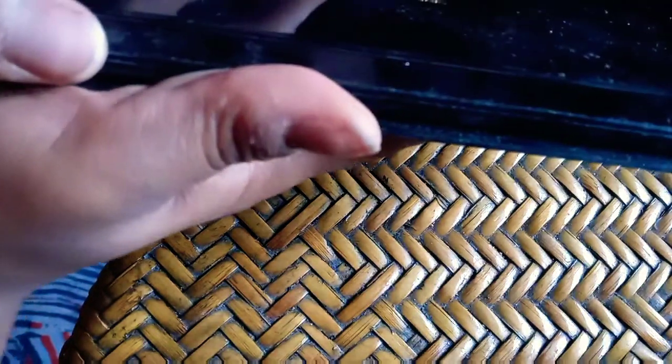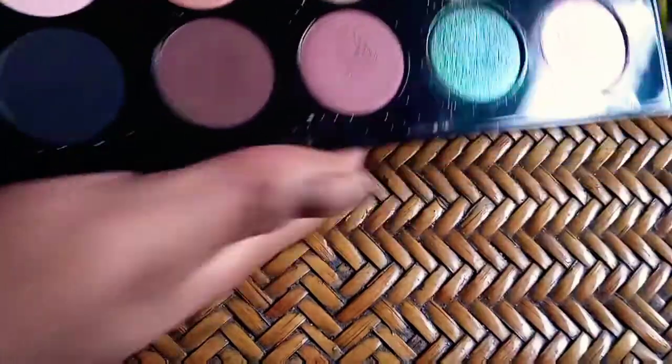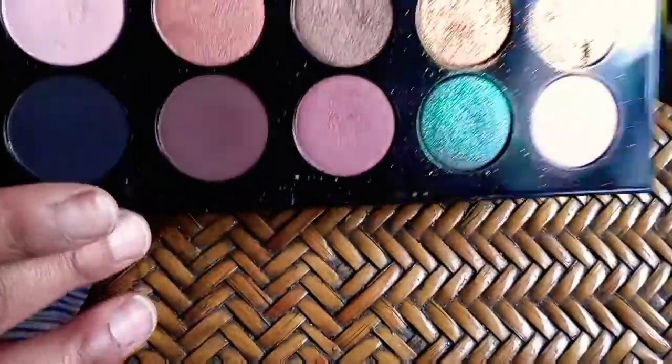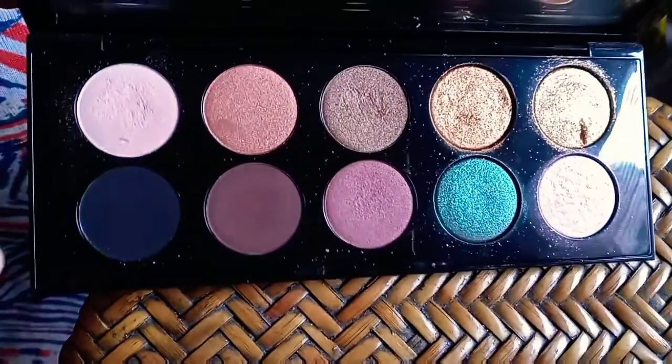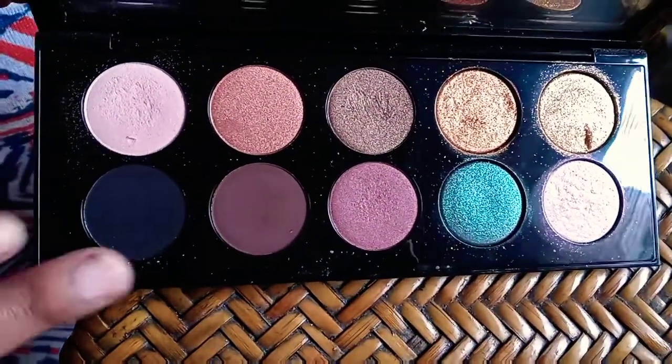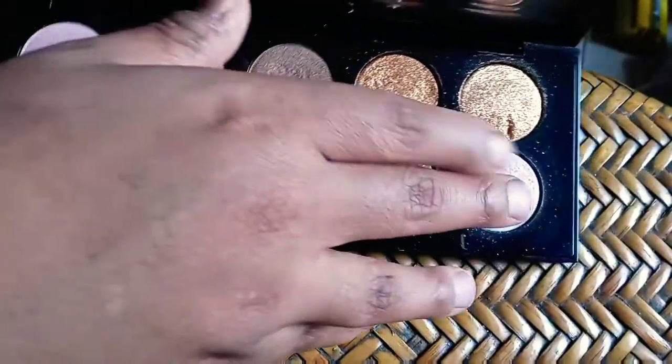And we have this Pat McGrath palette. This is, I believe, the Bronze 2, like Mothership 2 or whichever it was. But these are my two favorites. I gotta kind of fix that gold back.